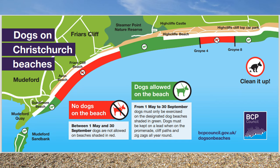Well, it's a lovely beach here. Now, there are restrictions on some of the beaches for dogs. I'll put a little map up, but where I am now, it is dog friendly all year round. So a lovely walk on the beach, lovely soft sand, perfect conditions for some Whippet zoomies.